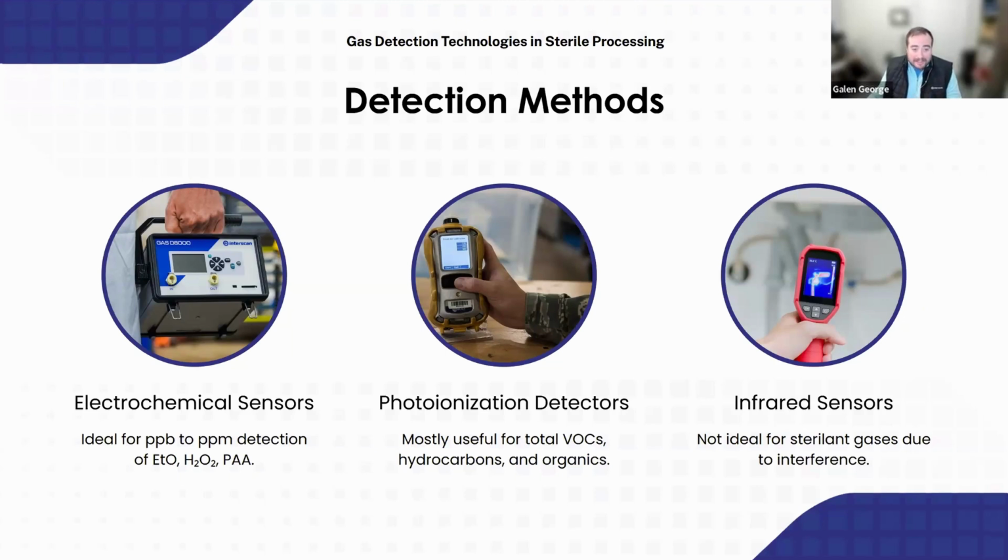They are highly sensitive, so we can get them tuned to the low parts per billion, and they are very specific when we design them correctly. So, for example, an ethylene oxide electrochemical sensor won't usually respond to water vapor or other common gases. It's designed to react to ethylene oxide molecules specifically. Similarly, we have specialized peracetic acid sensors that are essentially scrubbing out the interference from hydrogen peroxide so that they only react to peracetic acid.